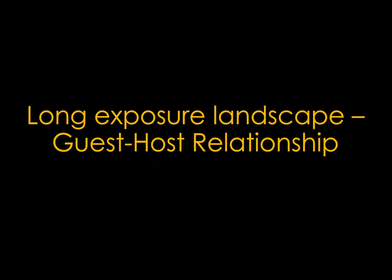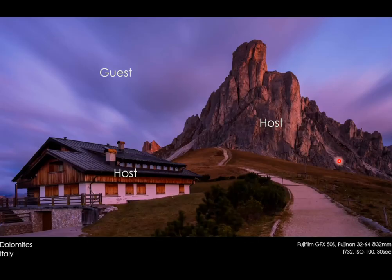And long exposure, other than inserting elements of dynamism into your image, also creates a so-called guest-host relationship. What does it mean? In this image, the mountain and the lodge are the main subject because they are the landmark of this image. They are iconic for this location. So they are the main subject.